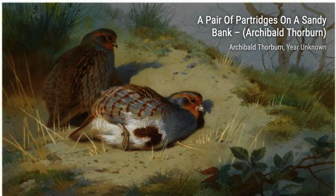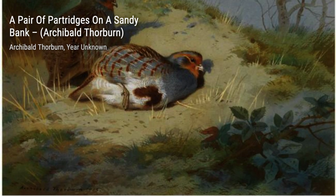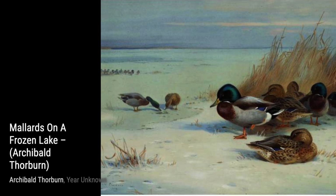Moving on, we have Mallards on a Frozen Lake. This artwork transports us to a winter wonderland, as a group of mallards gracefully glide across a frozen lake. The play of light and the reflections on the ice make this painting truly enchanting.